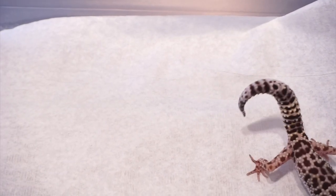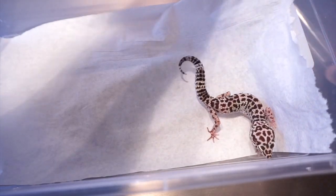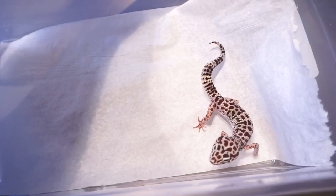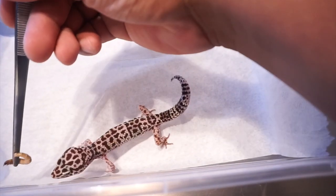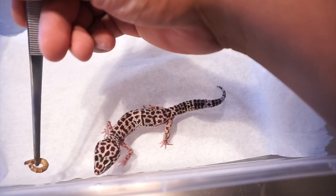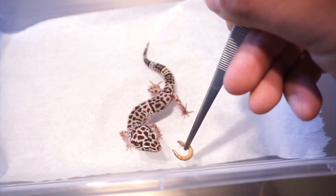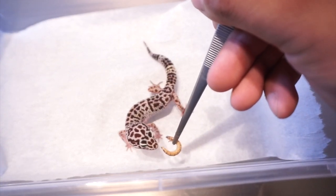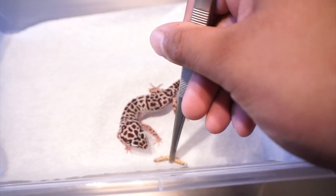Yeah, it's like trying to bite me. It's not happy at all. So what I'm going to be doing is seeing if it even wants to eat, which I highly doubt. It seems very high alert and stressed out, but it's definitely not been eating. So, I think that giving it some food right now wouldn't be too much of an issue.